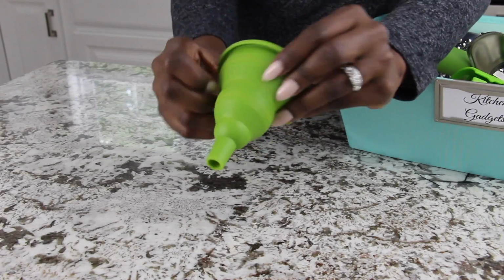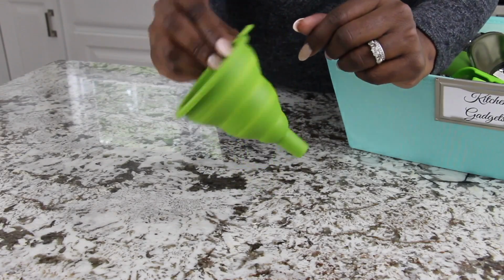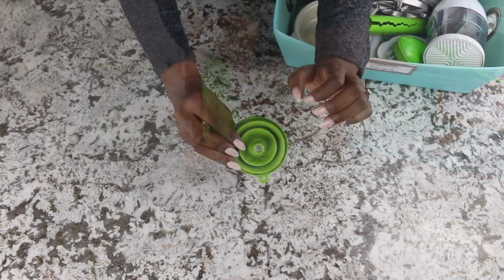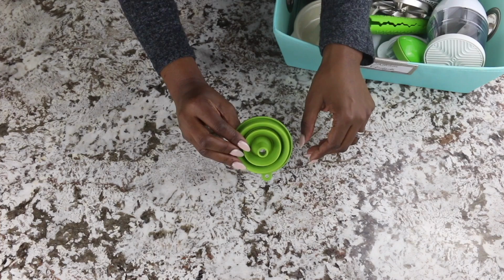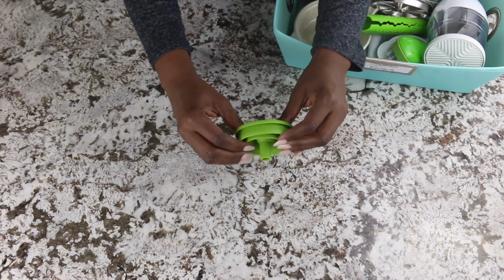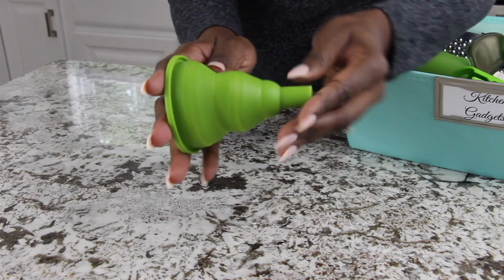And another gadget I love is my little funnel. I can absolutely not tell you where I purchased this. I am so sorry. But I love that it is retractable. It's easy to store. It doesn't take up much space. But when I need that funnel, I easily have it. I love those gadgets that are easy to use, but do not take up too much space.